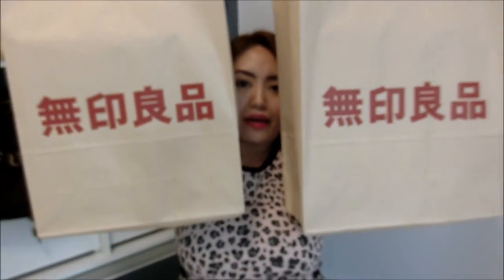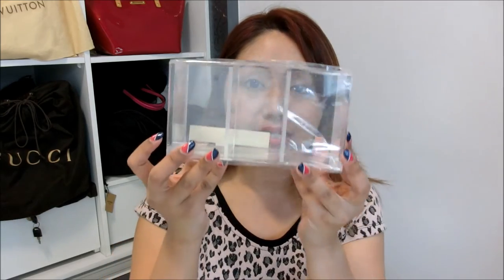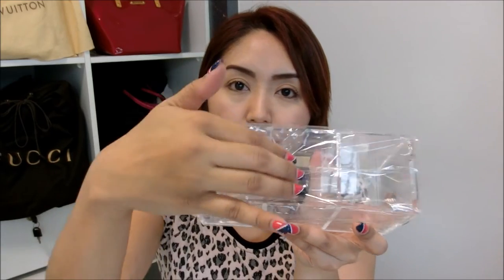So I actually have two very big bags of Muji stuff in here. They are very heavy, so let me just quickly show you guys what I bought. Well, they are none other than acrylic containers, and the first container that I purchased is this. So it's still wrapped in the plastic, but this container has three compartments for you to put your stuff. Let me give you a quick history on why I'm purchasing all these containers. Reason being, my makeup area is so messy and I really need to do an overhaul and keep everything back in the respective area.